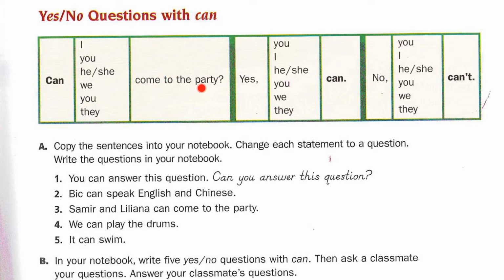Can he come to the party? Yes, he can. No, he can't. Can she come to the party? Yes, she can. No, she can't. Can we come to the party? Yes, you can. No, you can't. Can you come to the party? Yes, we can. No, we can't. Can they come to the party? Yes, they can. No, they can't. Make sure you record this in your notes.